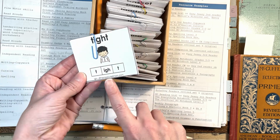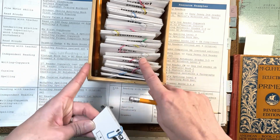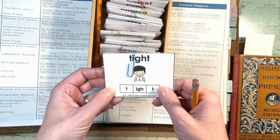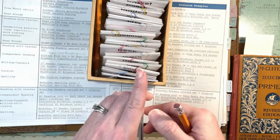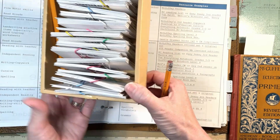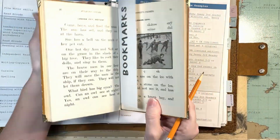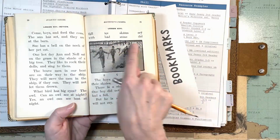So by the time we get into the first reader, I'll work these. I use these cards with the spelling races, and I use, like I said, the vocabulary words from his book. I use both. So what I'm focusing on for his spelling this year is actually going to be his vocabulary words. You know, how the readers have set vocabulary words.